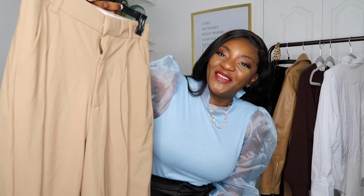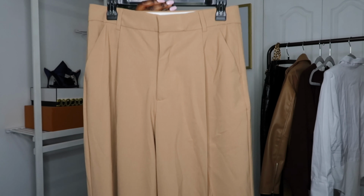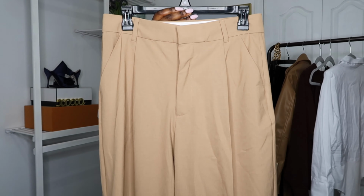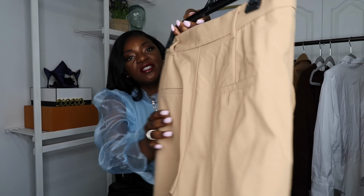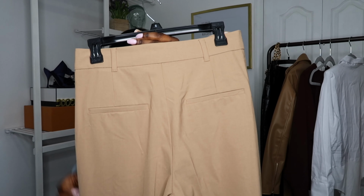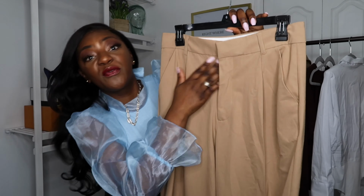More neutrals. Next up are these super regular wide leg pants. They come in a khaki color. You can't see it from here, but they are high-waisted. They do have some side pockets. There's a back false pocket here. I don't know if you guys can see that. And then it just has a regular zip front in the back.